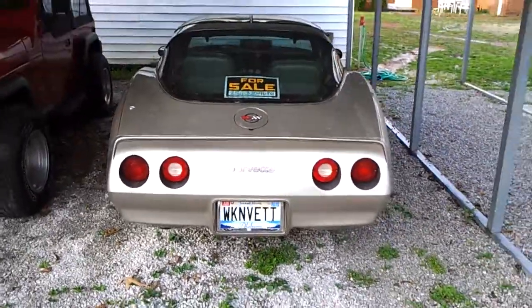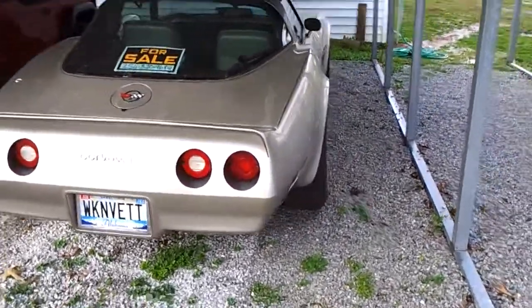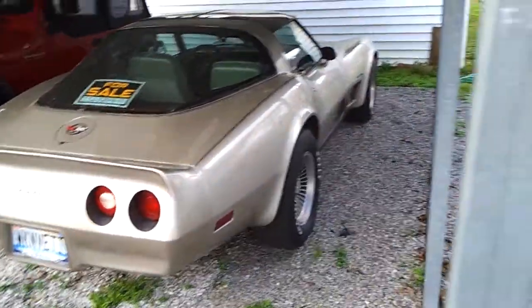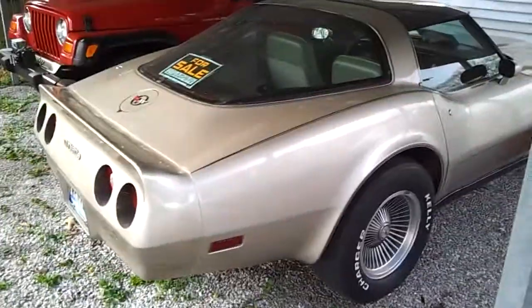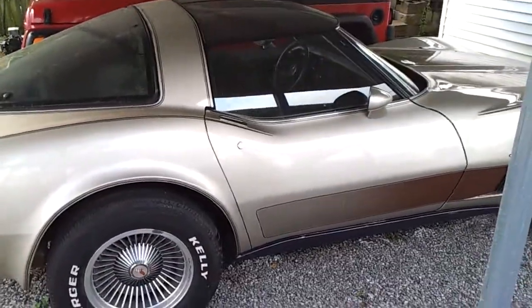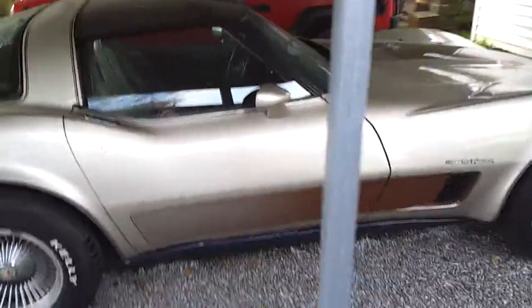Today, 1982 limited edition Corvette. It is very dirty. He hadn't washed it. He drove it last week, and a little storm came through and blew some dust all over it. But limited edition 1982 Corvette, 96,000 miles. It's my dad's ride.